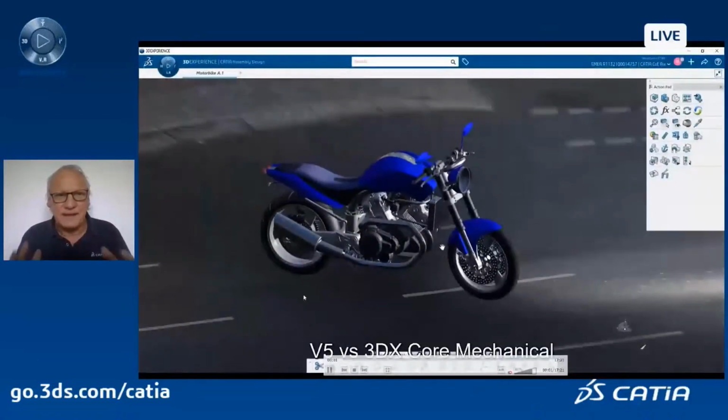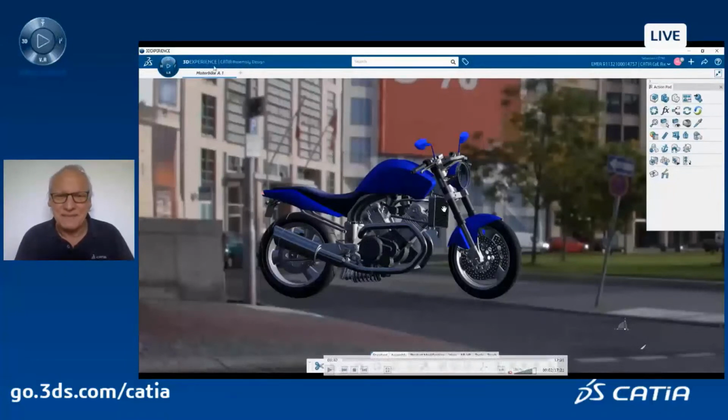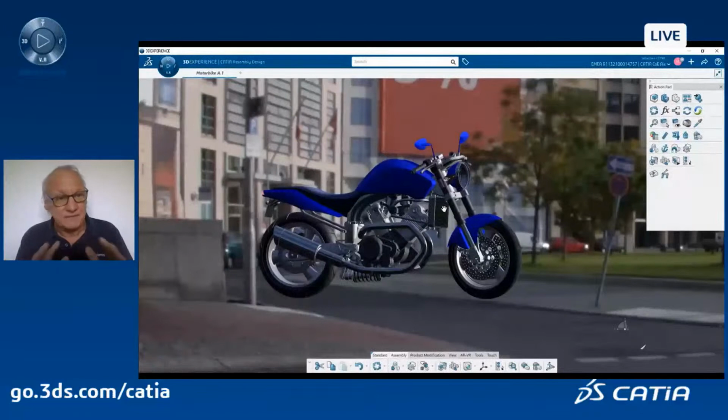So, very first thing, I am in CATIA assembly design. You can check here the workbench, the app I am using, and you can see that in 3D Experience CATIA, I can use very advanced rendering display, still with a very good response time, because this helps you to understand better your design context, okay?